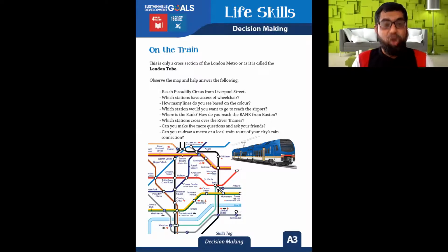And if you have played Scotland Yard, you know that there are these black tickets you can use to immediately go through from one bank of the river to another one. You can make questions around it. And all these decision making can also be very simple. Can you redraw the metro map?